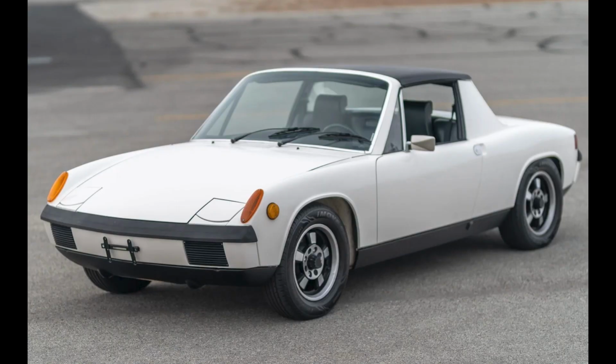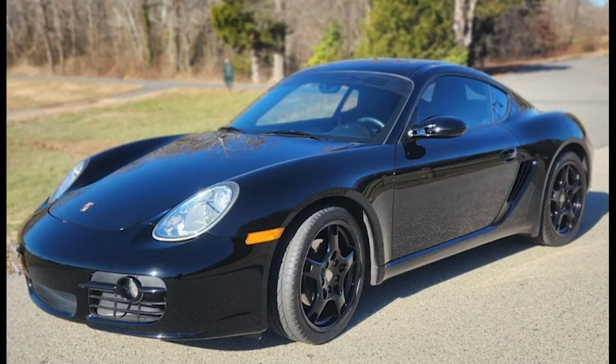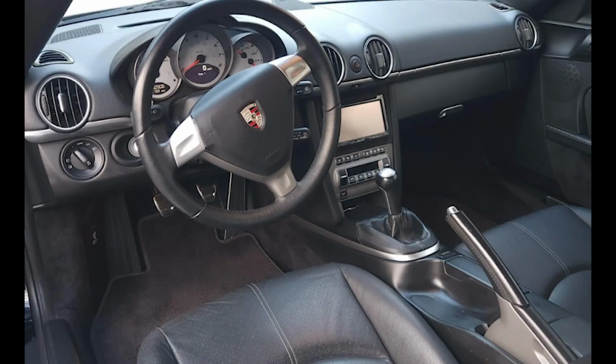Hi there. In Porsche sales today on Bring a Trailer, a white over black 1972 914 sold for $17,914. A decent car with a few rough spots, this was a fair sale. A black 2008 Cayman S with 51,000 miles sold for $30,500. This seems to have been a fair sale on an honestly presented car.